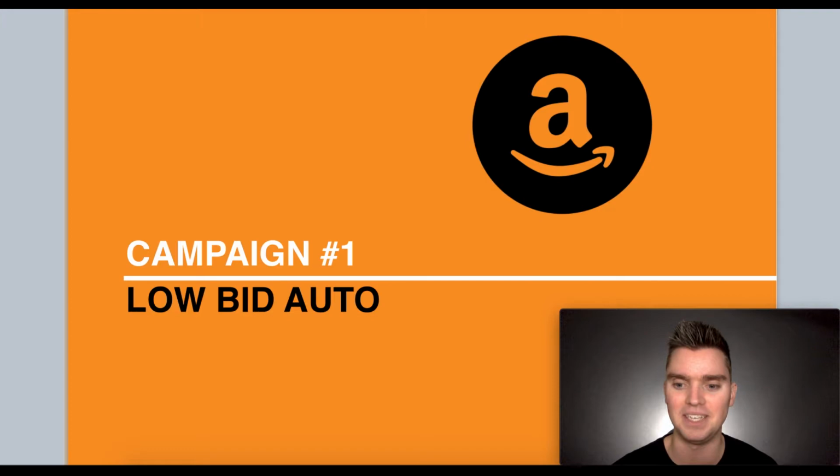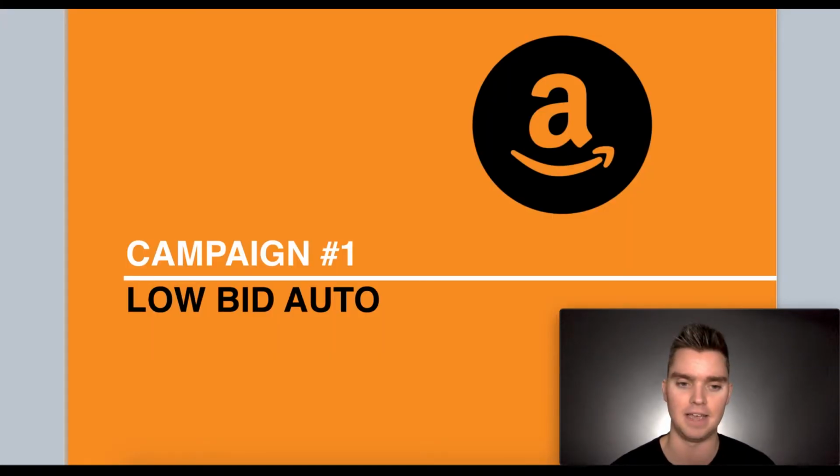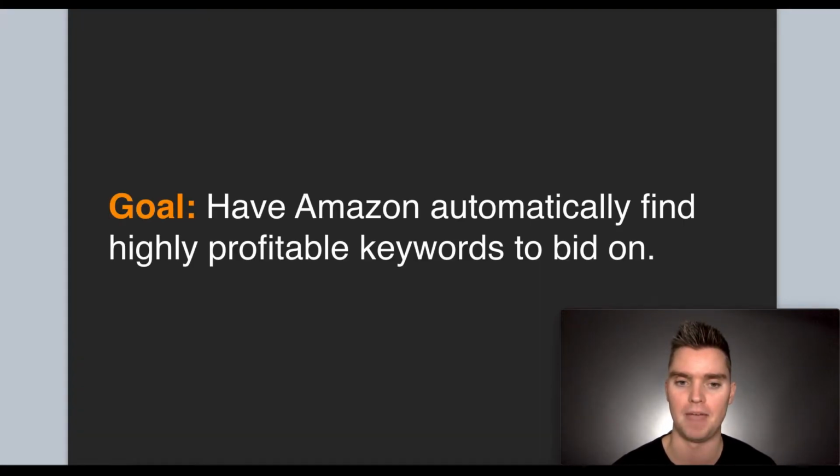So with all that being said, we'll go ahead and get into our first campaign. Super simple campaign, not going to take a ton of time. It is, as we can see here, the low bid auto campaign. Our goal with this campaign is to have Amazon automatically find highly profitable keywords to bid on. And that's the key, highly profitable.